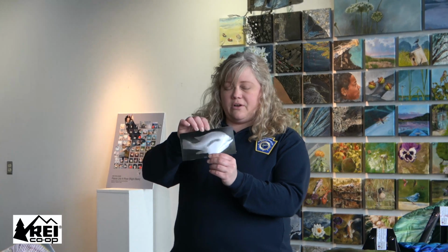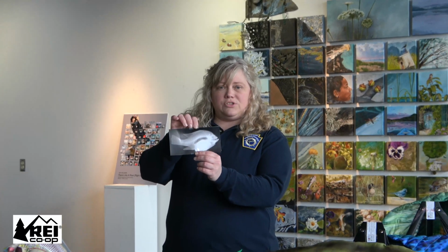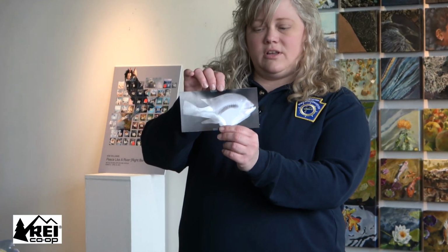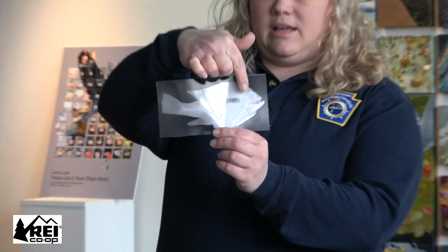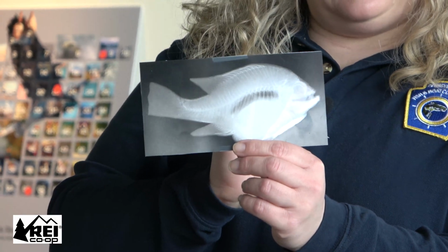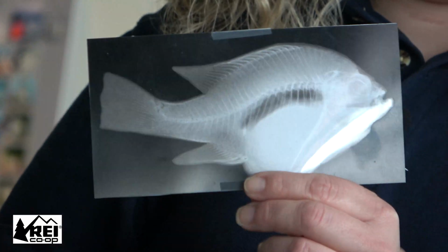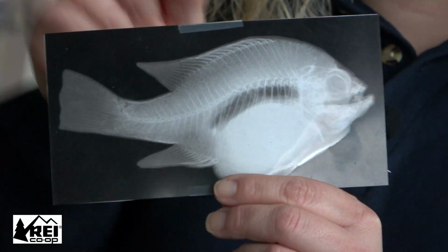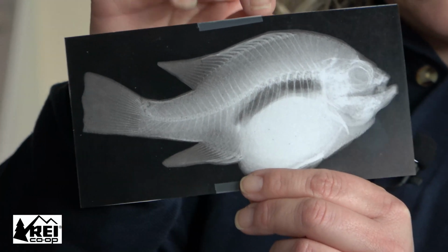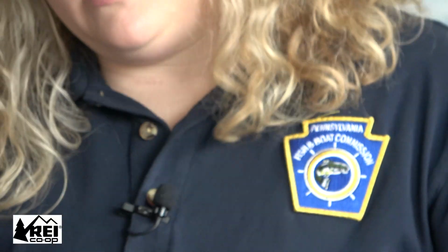And I'm gonna show you here a picture of an X-ray of a sunfish, so you can actually see the fish's backbone. And if you look close, you can even see the rib cages coming off of the backbone, both at the top and at the bottom. So that's pretty neat.